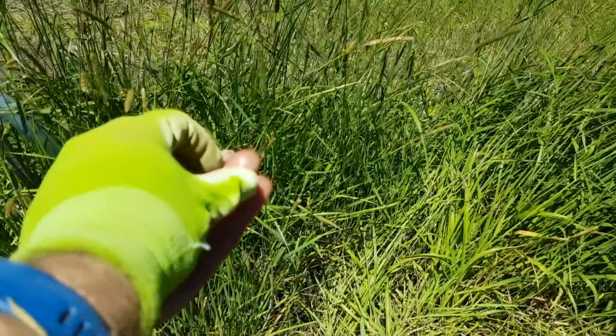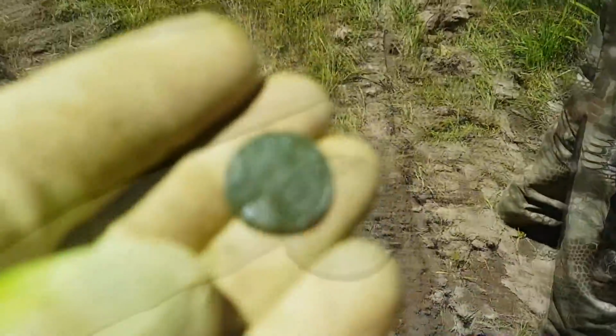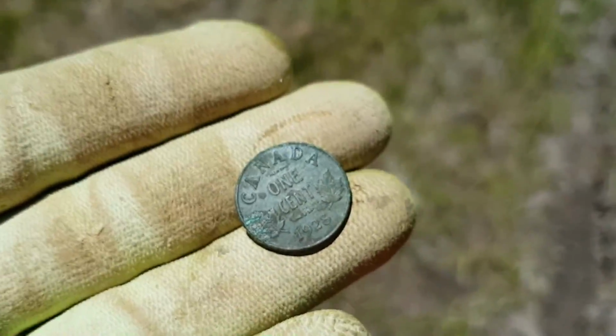Early 20s penny, another John find. 1928, nice one. So John's telling me that he's ground balancing his machine and he's getting 90, and I said, no, I'm getting 68 to 70. And we just tried in the exact same spot. His machine is ground balancing 90, mine is ground balancing 68. Two Kruzers, figure that one out, I don't know.